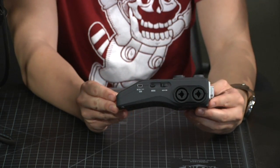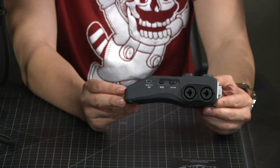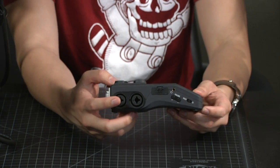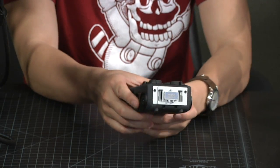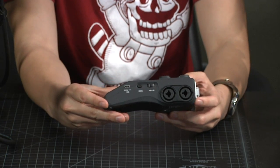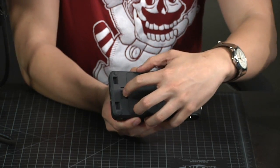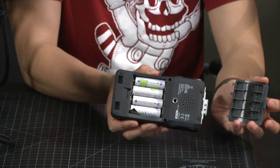It is an audio recorder and field mixer. It's a software field mixer. It's not a great mixer. But it has 4 discrete XLR inputs, provides phantom power even using batteries. You can buy an adapter that'll let you hook 2 more microphones to it using XLR cables. And it also has a handful of other things, like an omnidirectional microphone. It has this weird bidirectional thing.